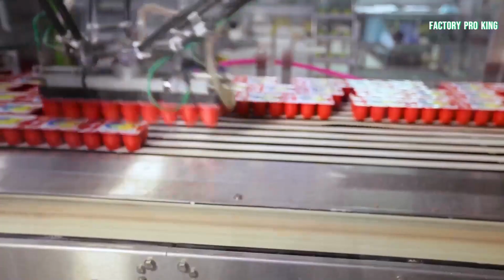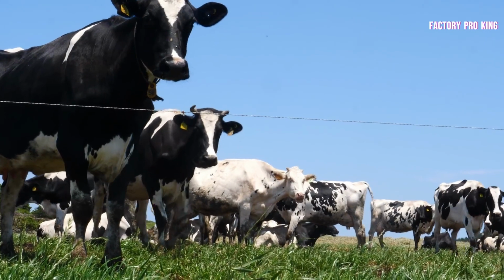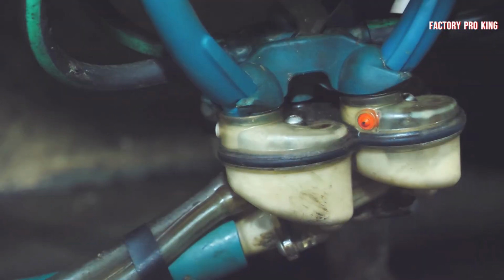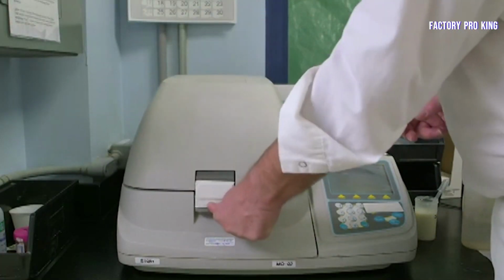Before we delve into the captivating world of yogurt, let's take a step back. Our yogurt journey begins even before the factory, with the arrival of fresh milk. Every day, local dairy farms deliver gallons of fresh, high-quality milk to the factory. Upon arrival, the milk undergoes rigorous quality checks to ensure it meets the required standards.